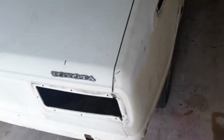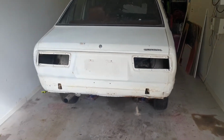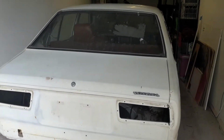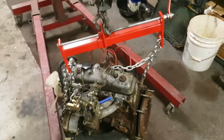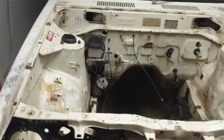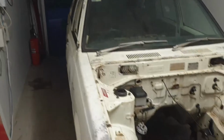Apart from this kind of stuff, that rust up on that sill has to go, rust on the wheel arch. I'm sure there's going to be other bits and pieces that I find that need to be worked on, but I'm pretty happy with it. This is probably the biggest nugget I've owned. Not as far as bad quality or condition is concerned, but it's just a nugget of a car. It's this little bubble of Toyota goodness. It's great.